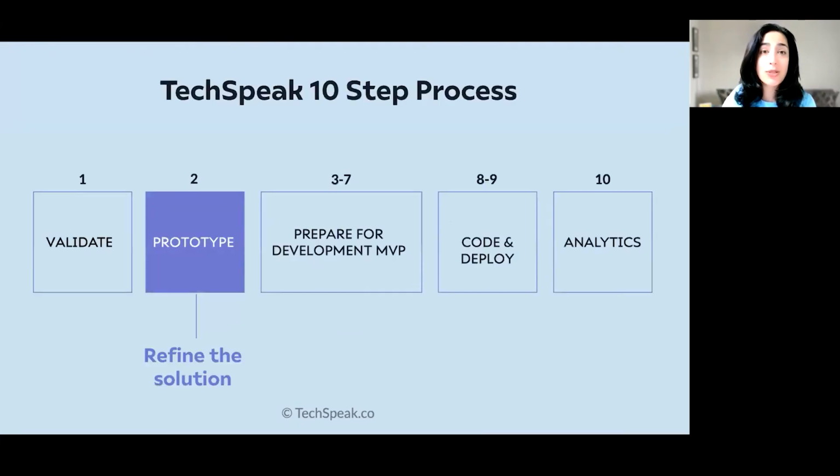All right, on to step number 2. Once you validate your idea, you'll need to refine the solution by first building an interactive, clickable prototype of the solution without writing any code. And then you will refine your solution by getting feedback from potential customers. And these prototypes are so realistic, your potential customers won't even know that it's not real.